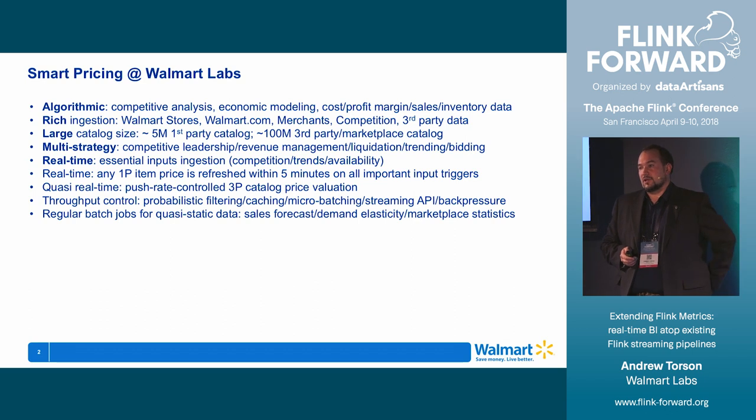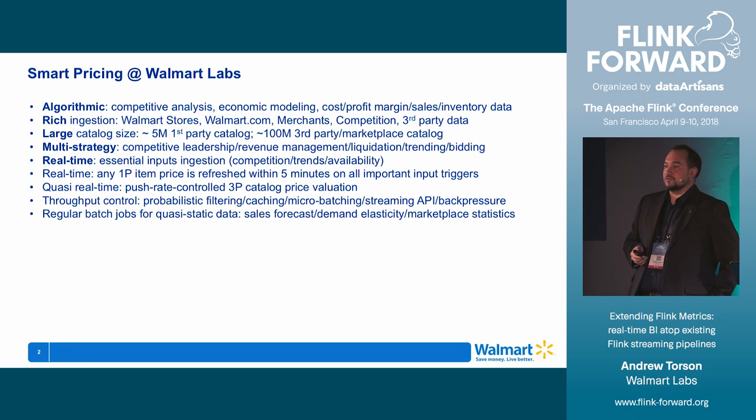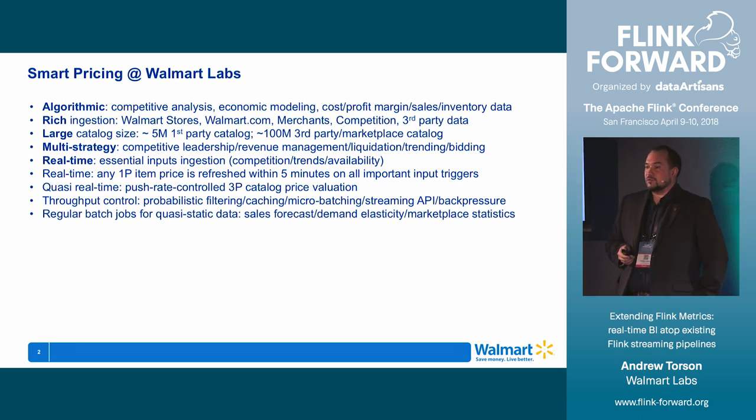And we need to be able to use a bunch of tricks to handle the throughput in our pipelines, right? So we need to filter out a bunch of triggers that would not mean a new price, for example. And you can use probabilistic filtering, for example. If this is a duplicate trigger, we probably should not reprice, right? And sometimes we need to micro batch a price push so that we don't overwhelm our portal with repricing, right?